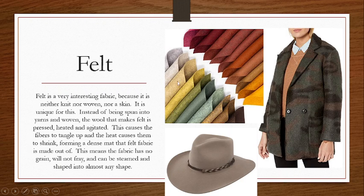Here we see small bits of felt, a felt coat, and one of the unique properties of felt being utilized, the fact that it can be steamed into any shape. As you can see, this is a felt hat. Hats often use felt for its property to be shaped very easily. As you can see, this hat has no seams. It has not been seamed into shape. Instead, the felt has been heated and stamped into shape without the need of any seams.